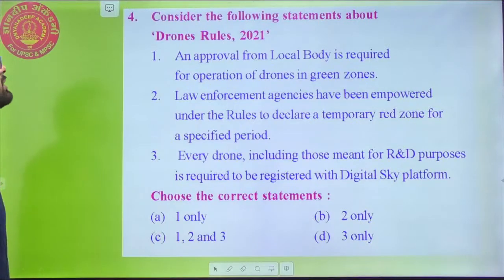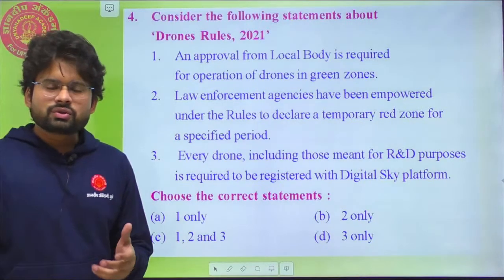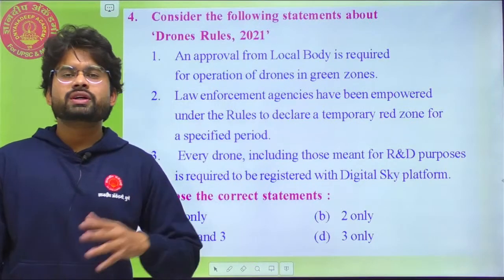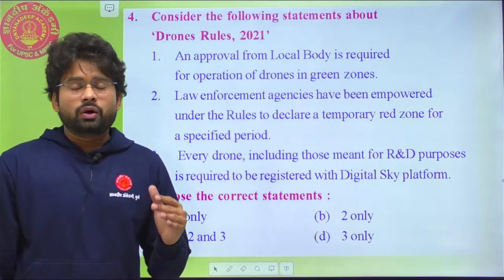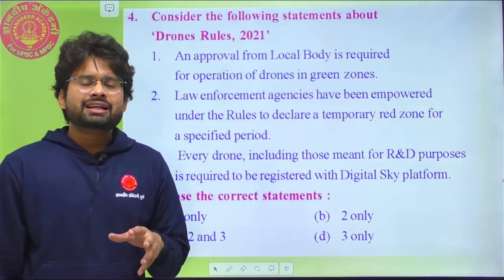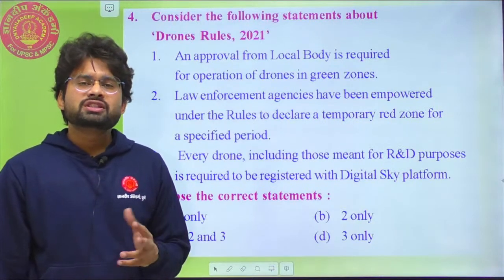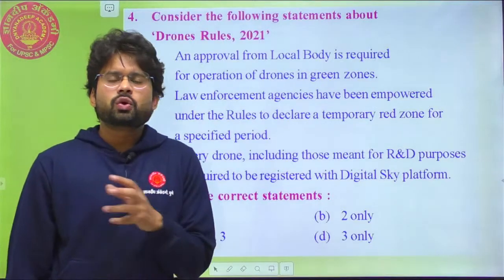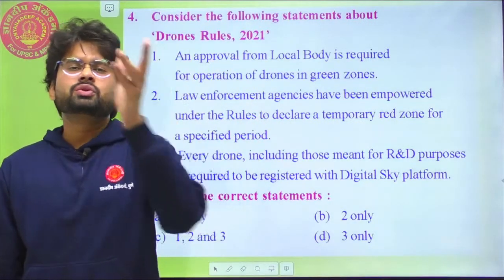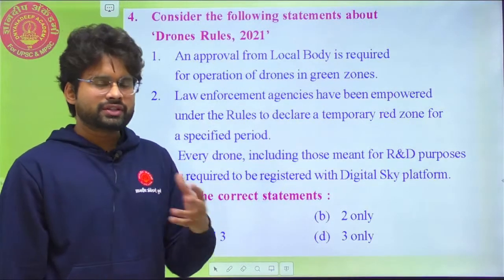The fourth, consider the following statements about the Drone Rules of 2021. An approval from the local body is required for operation of the drone in green zones. Recently there was news, you might have heard, that various explosives were carried out with the help of drones in the Jammu and Kashmir region, across the borders. The drones flew from the Pakistan border and entered the Indian border loaded with explosives. That is very serious and dangerous news regarding the internal security of India, and authorities like the DGCA, the Directorate General of Civil Aviation, are very concerned about these drone threats, drone attacks. These are unmanned vehicles, so without causing any harm to their own soldiers, they can bring harm to other countries. So new regulations regarding drones have been issued, and the recent version is from 2021.